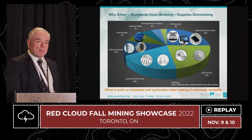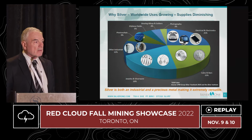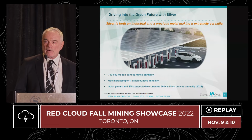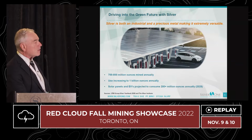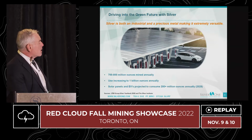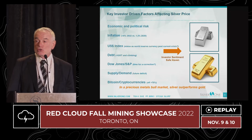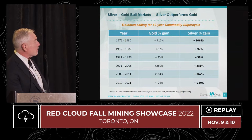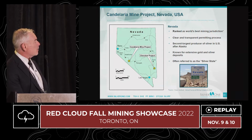I'm not going to talk about the uses of silver or why silver. I think any of you who were in the keynote speaker this morning, very bullish on silver. You've seen silver going up over the last few years, or last few days, and we do have an awful lot of growth potential in the silver industry, particularly in the electronics field. So I'm just going to skip this, as I said, due to time constraints.